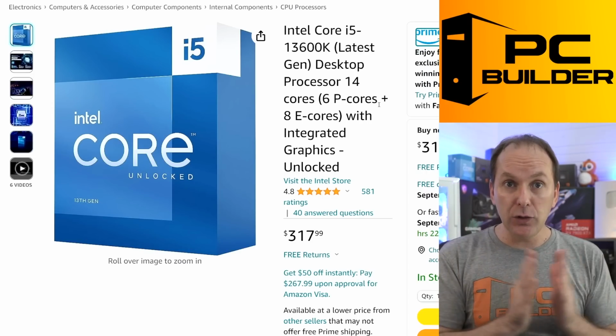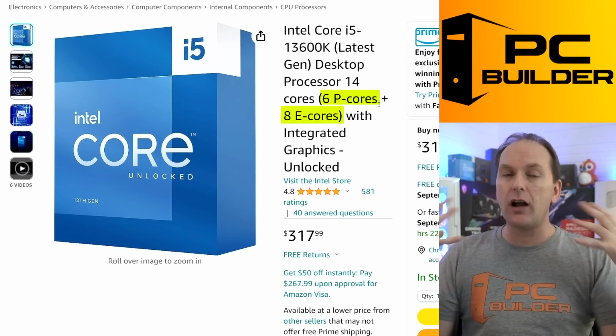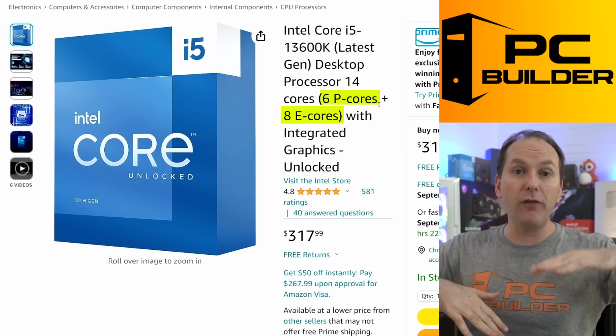But this is a hugely performative chip with 6 performance cores, and it's got 8 E-cores as well. So tons and tons of multi-threaded production performance. And in terms of gaming, it's roughly equivalent to the 7600 in terms of overall gaming performance.